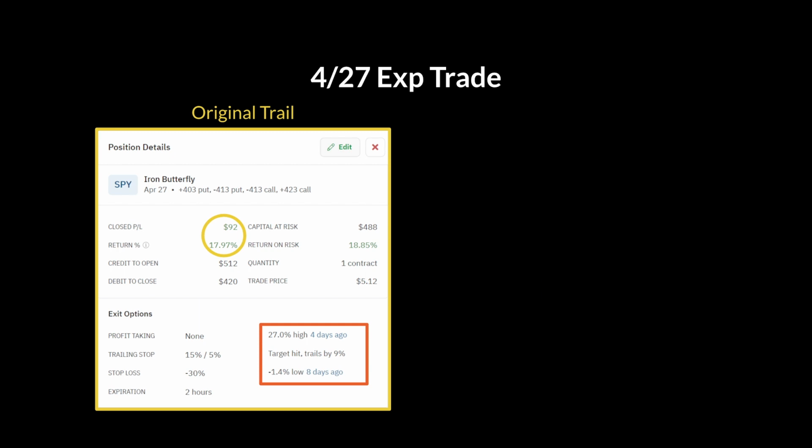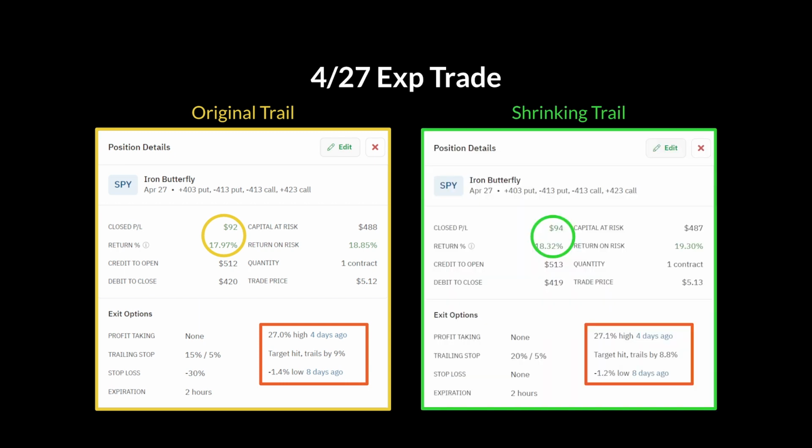So how did the shrinking trail work as opposed to the original trailing stop? You can see that over here in green on the right, $94 in profit, so slightly better. Again, 27% was the high, -1.2 was the low. The numbers are maybe just a little bit different because you can also see that my entries are different. On my shrinking trail, which is my live position, $513 credit. The original trail, which is in a paper position, $512 in credit. So I got a better fill with live, and it's something that I have been seeing quite frequently. I've got a number of paper bots going as well as a live bot going, and my live one always seems to have as good or better fills than my paper bots.